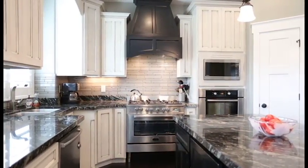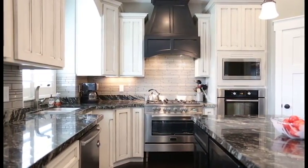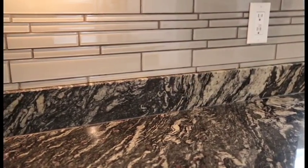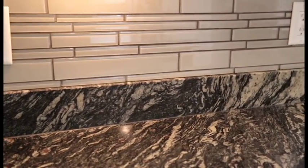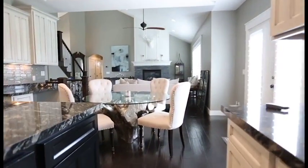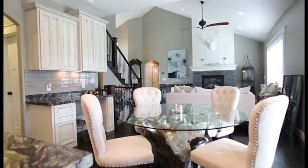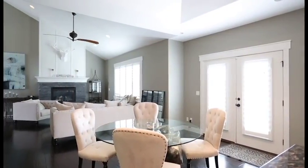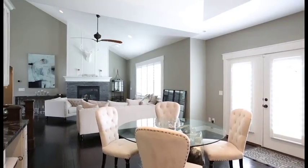And of course, the range on this is going to be a French oven. So that's really great if you like to cook, and then it's also got a second oven next to it. Yeah, that's really nice. I love the backsplash that they used in the kitchen in this little desk area too. Yeah, and so you're going to notice they did some really nice lighting, some really unique fans like that one.